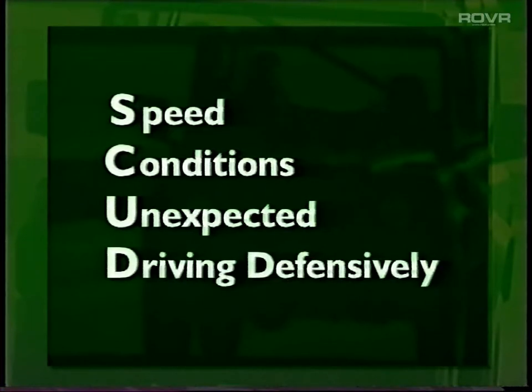Driving defensively. We mentioned it earlier. It means remembering your responsibilities to your passengers, other road users, the general public, property, and the environment. To do this, you have to concentrate on your driving all the time. Give consideration to other road users. Treat them as you would like to be treated, and always allow for other people's inadequacies.